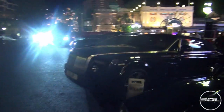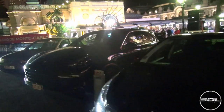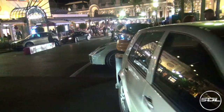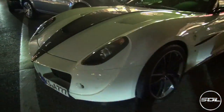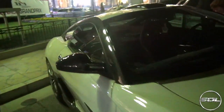Let me know. We are now reunited with one of the most famous cars off the Supercars of London YouTube channel. This isn't the same one. However, it is a Mansory Stallone. Boom. Look at the carbon.